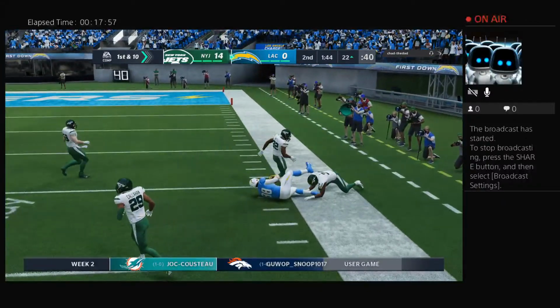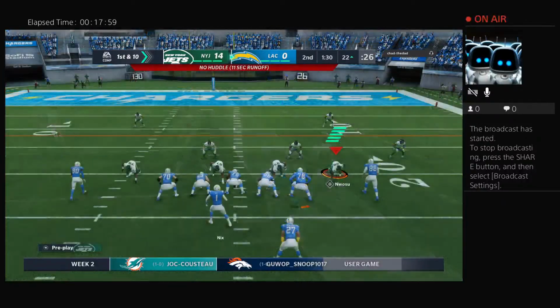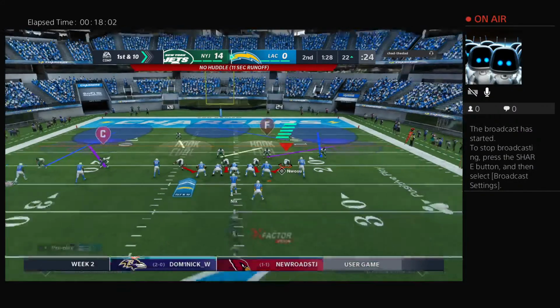Eluding the pressure right. That's caught by his big tight end, Mike Gesicki. They'll get this one down near the 20-yard line, just shy of the 20.